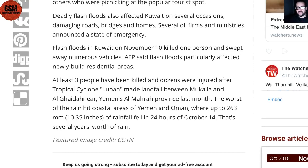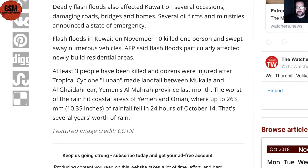Deadly flash floods also affected Kuwait on several occasions, damaging roads, bridges, and homes. Several oil firms and ministries announced a state of emergency. Flash floods in Kuwait on November 10th killed 1 person and swept away numerous vehicles. At least 3 people have been killed and dozens injured after tropical cyclone Luban made landfall between Mukalla and Al-Ghaydah, Yemen's Al-Mahra province last month. The worst of the rain hit the coastal areas of Yemen and Oman, where we were looking at 10.35 inches of rain that fell in 24 hours on October 14th. That's several years worth of rain.